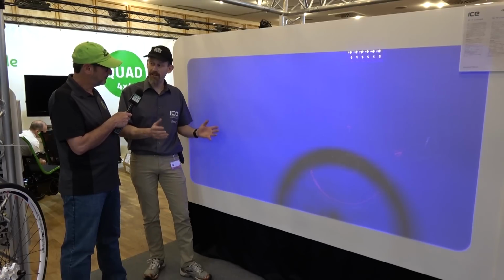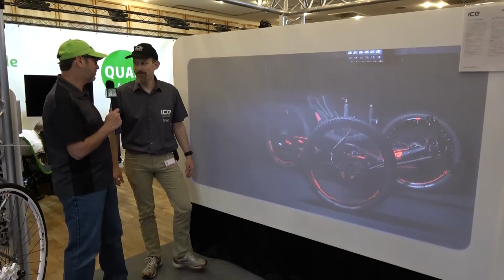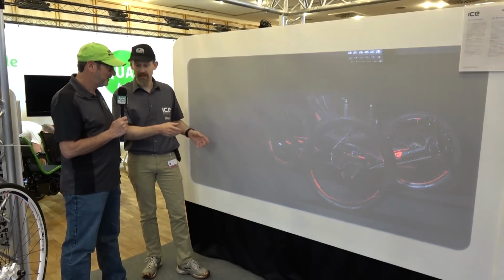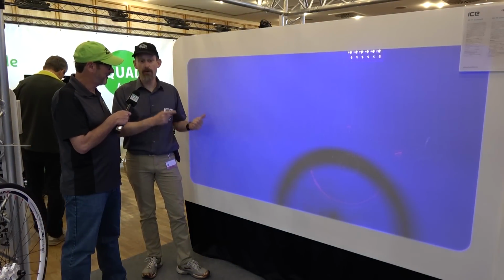I wish I could let you ride it, but unfortunately, it's just a concept. I can only conceptualize riding it. You can only conceptualize, okay. What that machine is, basically, it does what it says on the tin, and it says off-road awesome.